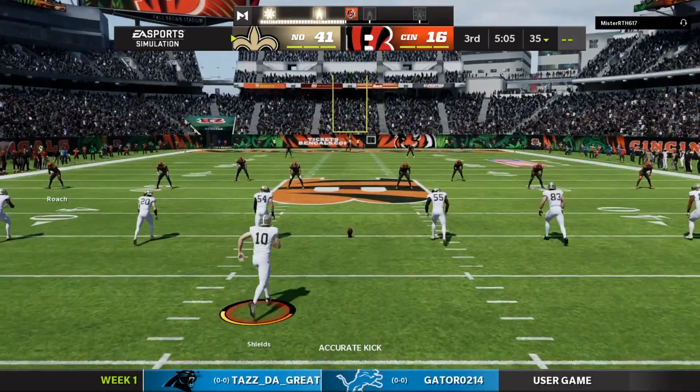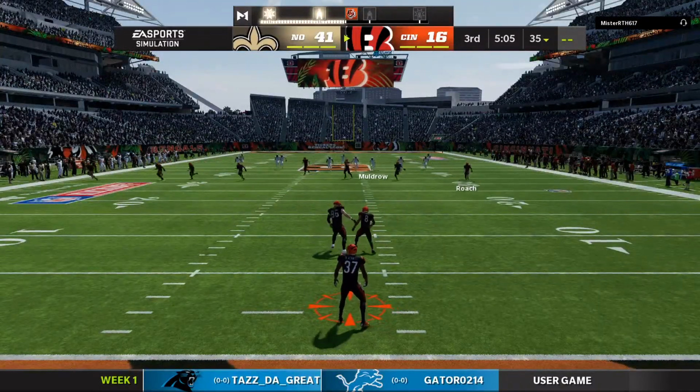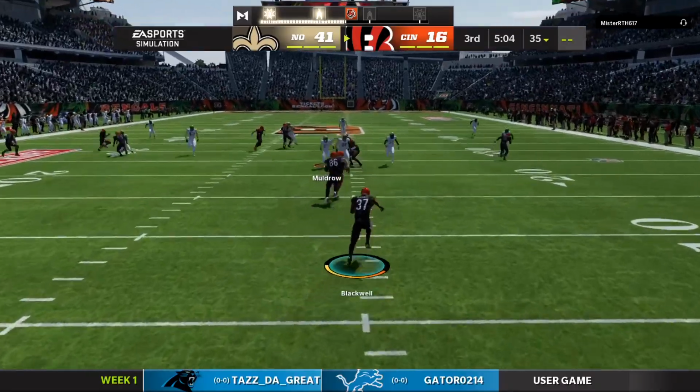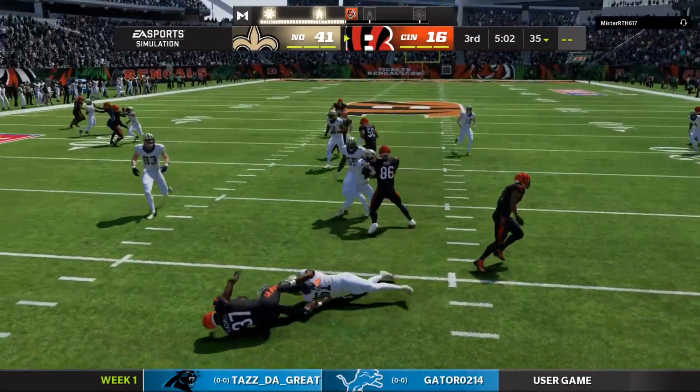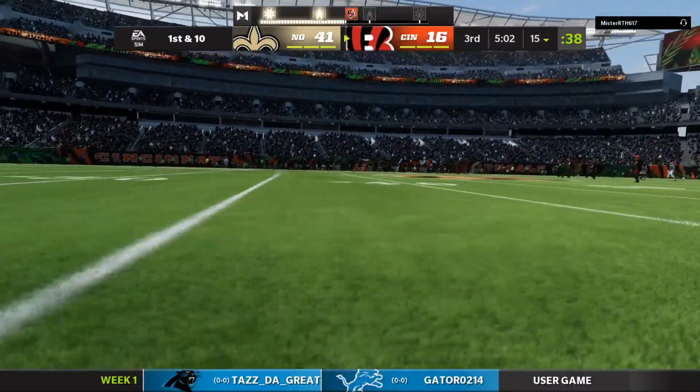And you can bet they're preaching two hands on the ball here as the kick's away following that fumble return. Taken in at the 3. And he will make it back to the 15, and that's it. Good coverage there by the kick team.